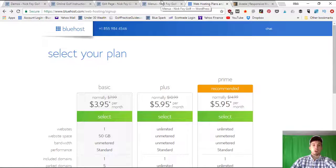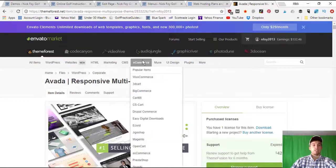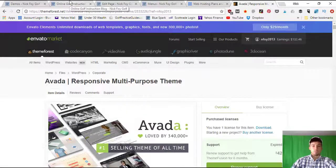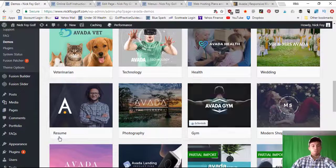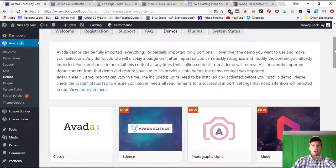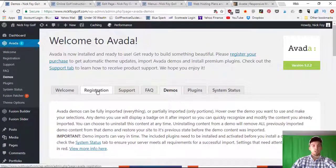Once you've gone through and set up your Bluehost, purchased hosting, set up your WordPress site, and got logged in, you then have to purchase the Aveda theme if that's the theme you want to use. I just typed in asknickfoy.com/Aveda, and that'll take you right to the Aveda theme so you can check it out. Then you'll come back to your dashboard. You'll go to the appearance tab under themes, add new theme, click upload, and upload that file. You'll have to register your theme under the register tab.